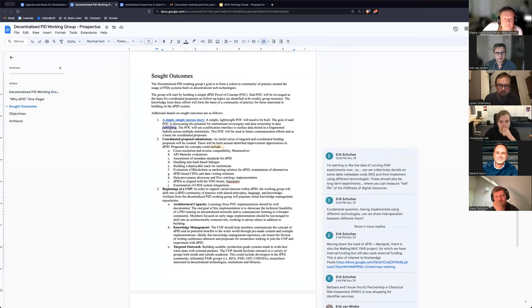So that would be the first sought outcome. The second would be kind of publicizing that as best as we can. So finding different forums to talk about a success story between 5 to 10 different institutions and how they collaborated, why it matters, launching that eventually into coordinated proposal submissions.